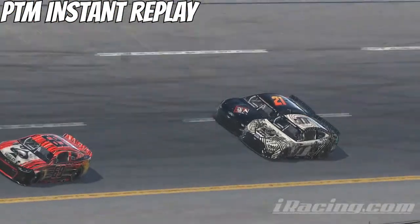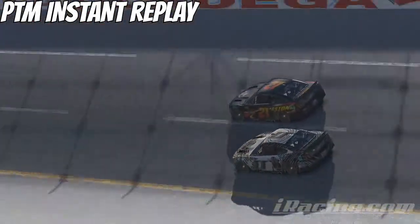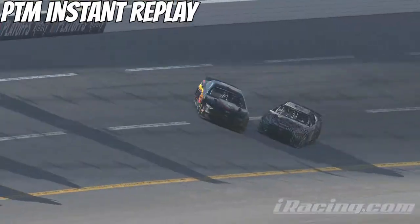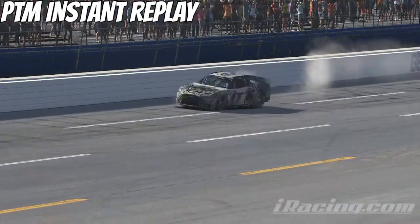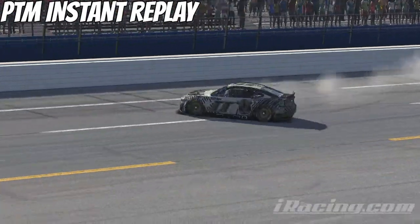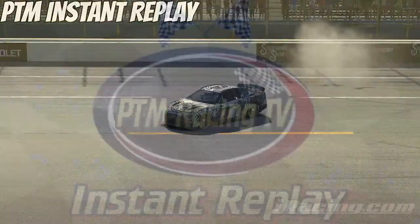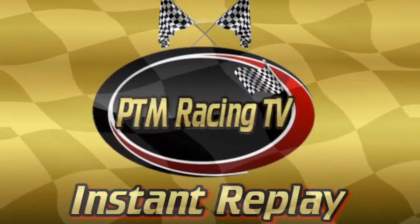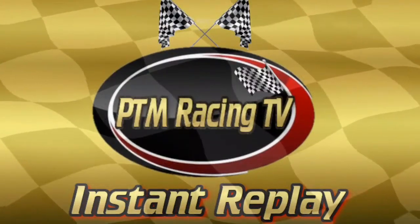Let's watch the 11 here. Looks like he gets caught up with the 21. Just that slight tap. Brought it back in. He reels it up, but he just clips the 21. And next thing you know, oh my goodness. And that hard driving style and tough to control nature of these cars comes into question and comes back into the realm of possibility.